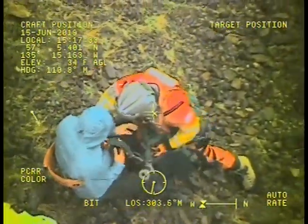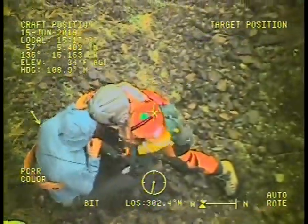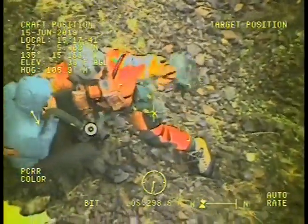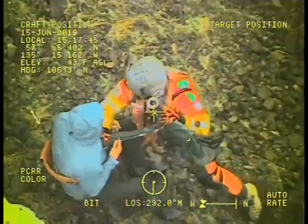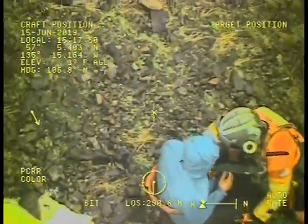Position altitude good. Looks like you're climbing a little bit. Yeah. Trying not to. Oh, you're doing good. I have the ready to pick up. Easy back. Roger, easy back. Tail good? Easy back. Tail good. Prepare to take the load.